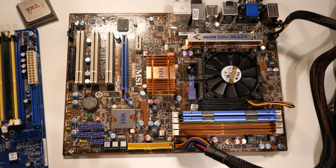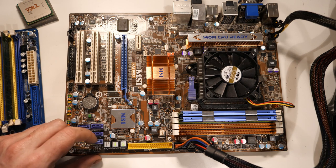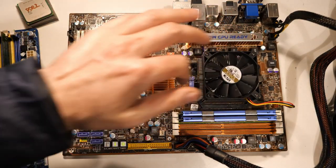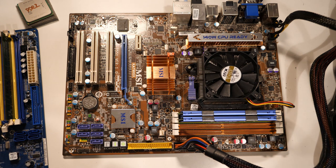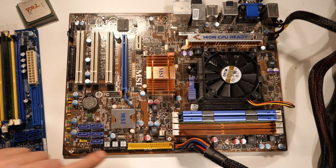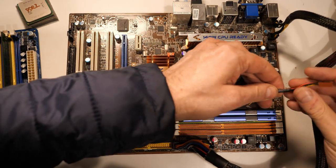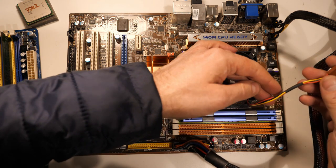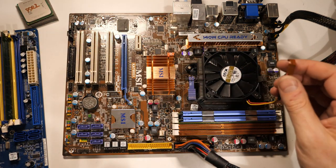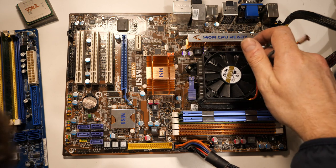Nothing's on screen. Don't have any fan, so I don't know what's happening here. I'm going to switch it off. I'm going to check this. It's probably got a resistor or something in here, or it joins up to the two black wires. Any other fan connectors that I can use?